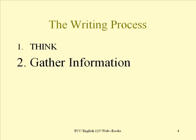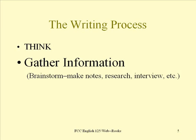The second step in the process is to gather information. Now this just makes common sense. You can't give somebody information if you don't have information. So logically, the second step is to gather some information. Now, where do you get the information? Well, where most people start is they brainstorm the topic. They think, what do I know about this? Maybe what knowledge I already have. And the way most people do this is they brainstorm, they make notes. If they find out there's information they don't have, they do some research or maybe an interview.